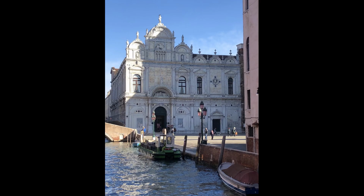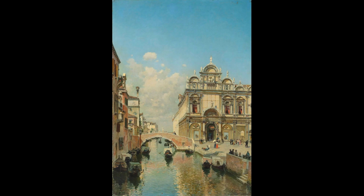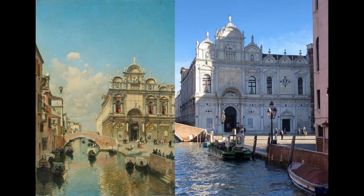And before turning to the inside of the building, it is nice to compare an image taken in 2022 with a painting by Federico del Campo from 1898, showing that not much has changed about the facade and the square in front of it.